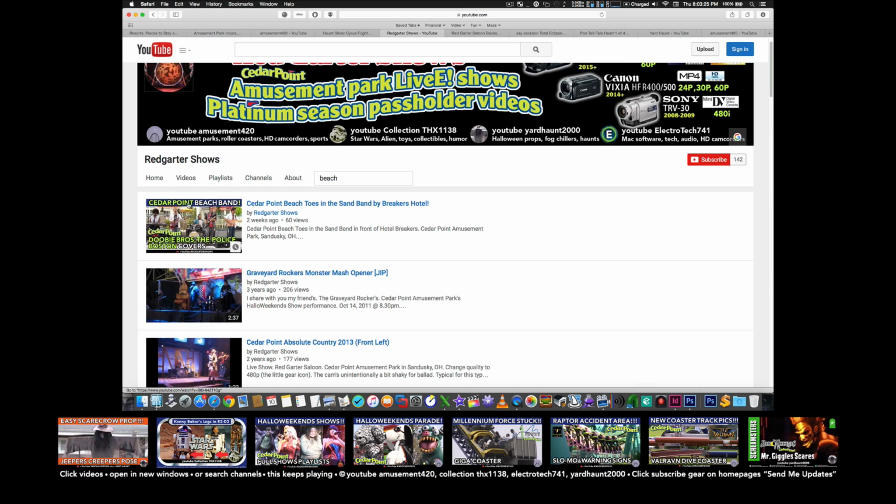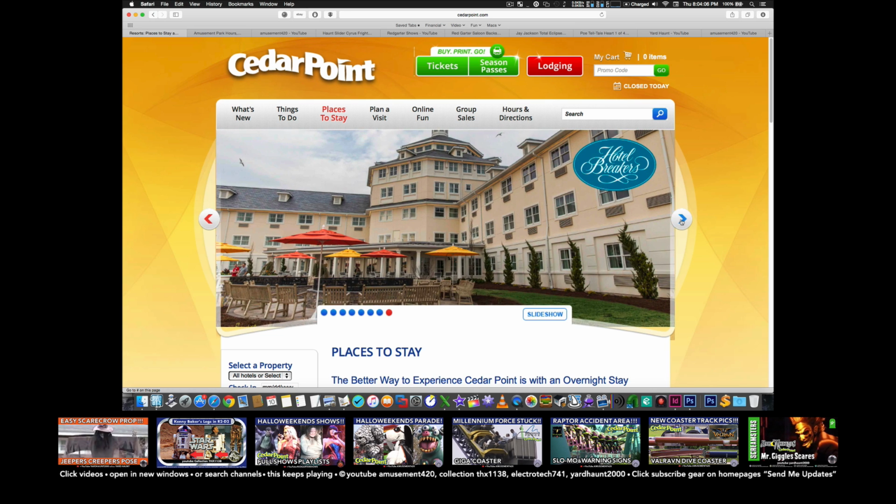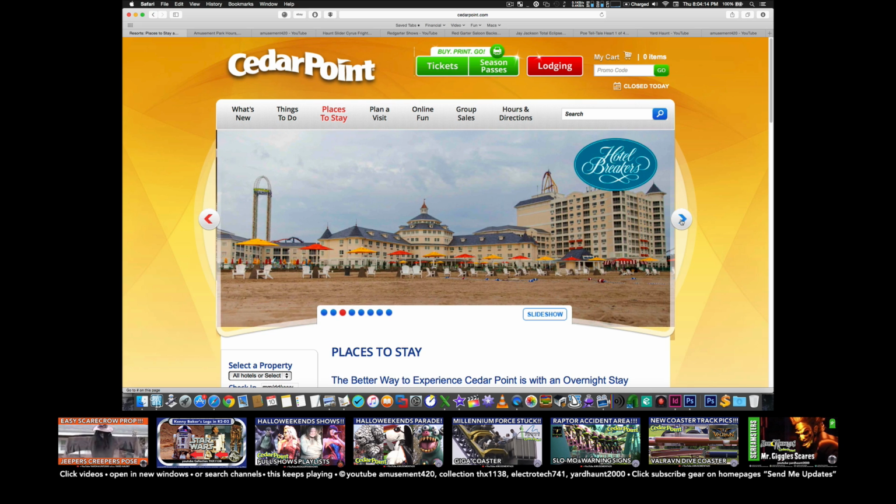And I also have the beach band. They're doing a lot of different things now since the CEO is from Disney Cruise Lines. On their website, they show you the lobby and some other photos. It's the convenience factor of staying there. Plus, you get early entry, just like Platinum Pass holders.